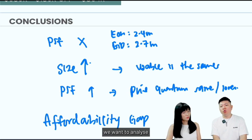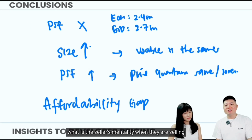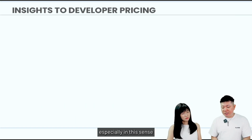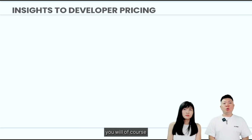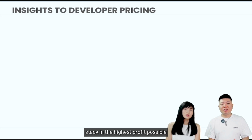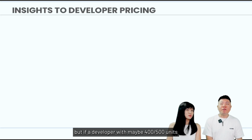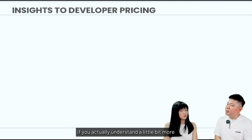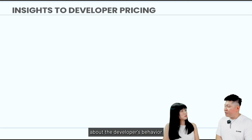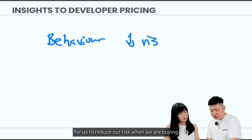In fact, we want to understand a little bit what the seller's mentality is when they're selling, especially in this case, the developer. If you are a seller with only one unit, you will of course make sure that you stack the highest profit possible, because that's your only chance. But if you're a developer with maybe 400 to 500 units, will we still do the same in today's market? That one we need to understand. Because if you understand a little bit more about the developer's behavior, it will even be easier for us to reduce our risk when we are buying.